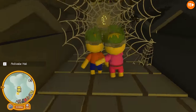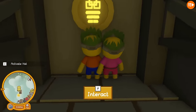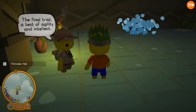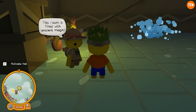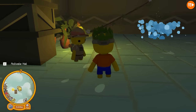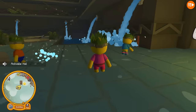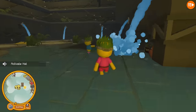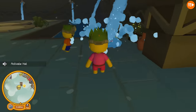Ew, spiderweb. Okay. Ew, God. Ew. Wait, let's go here. Okay. This is so cool. Wait, what's in here? Oh, it's water. The final trial. A test of... I don't really know. This room is filled with ancient magic. What? Wait. I don't know. I think I see something behind this water. Wait, behind the... Wait. It's a chest!